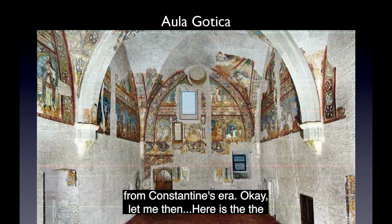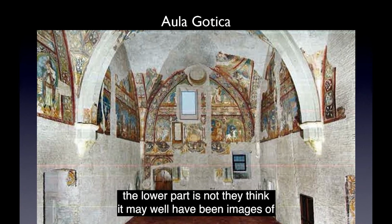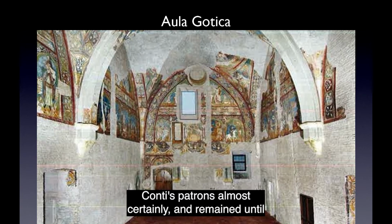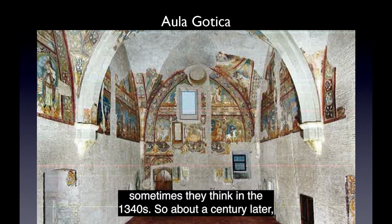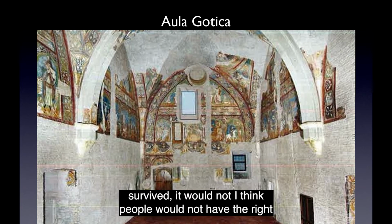Here is the hall itself. It was frescoed. Most of the fresco remains, although the lower part is not. They think it may well have been images of cloth hangings down below. This thing was painted right under Conti's patronage, almost certainly, and remained until sometime, they think, in the 1340s. So about a century later, it was plastered and stuccoed over. For that reason, it survived.